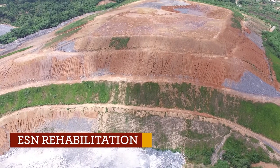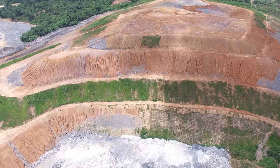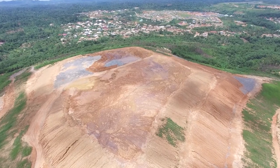As a mine, we believe in progressive rehabilitation. We therefore progressively control the waste dumps and cover them with laterite and topsoil before vegetating from our dedicated nursery on site.